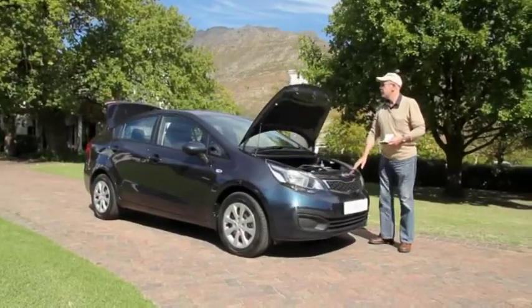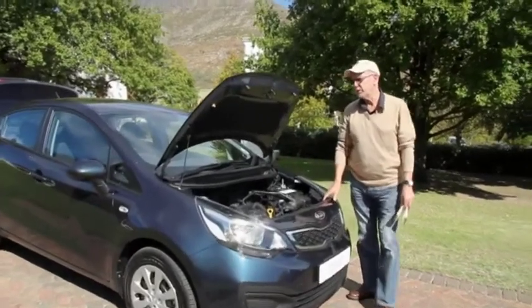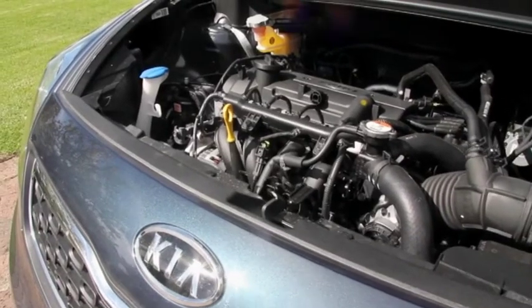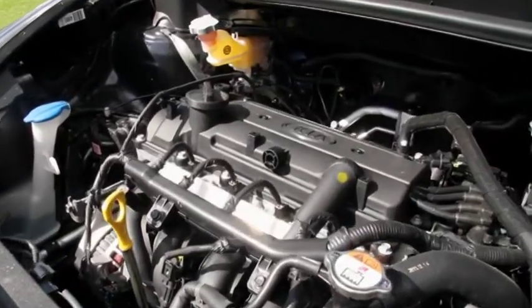So back here we are at Lanzarote. We've done 60 k's in this little car and it is super. This particular engine is a 1200cc. It's the kind of engine that a few years ago you would have scorned. Today you'd be very wise to take it seriously.